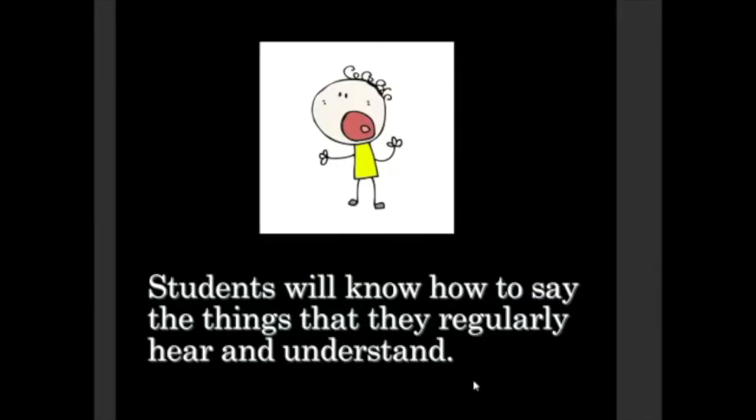I believe that students will know how to say the things that they regularly hear and understand. So if you want them to say something, you have to use that regularly in your speech. They will repeat it, they will use it, they will recreate with it, and they will have it in their long-term memory at their disposal.